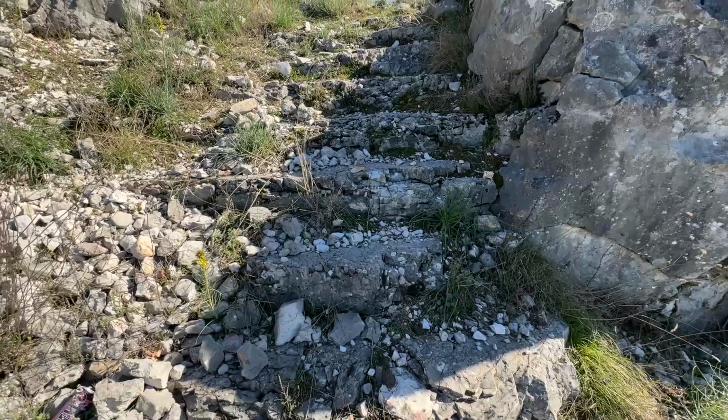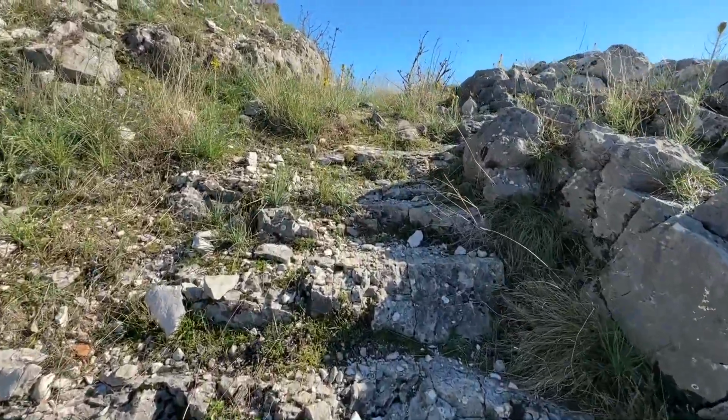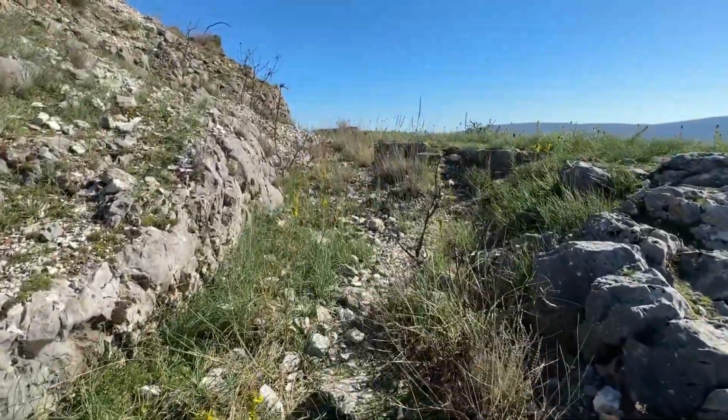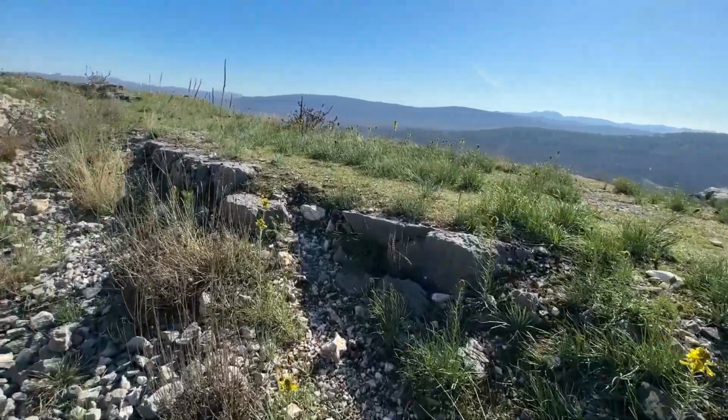This really needs a 3D model that people can look at on Google Earth or something, because there's a fair bit here. It's hard to appreciate it all because it all is on the edge of the cliff. Going up another 2,500-year-old staircase carved in. Here's another wall carved in.